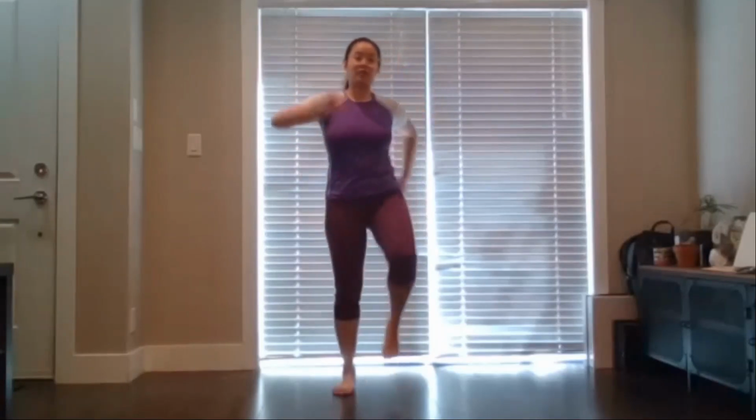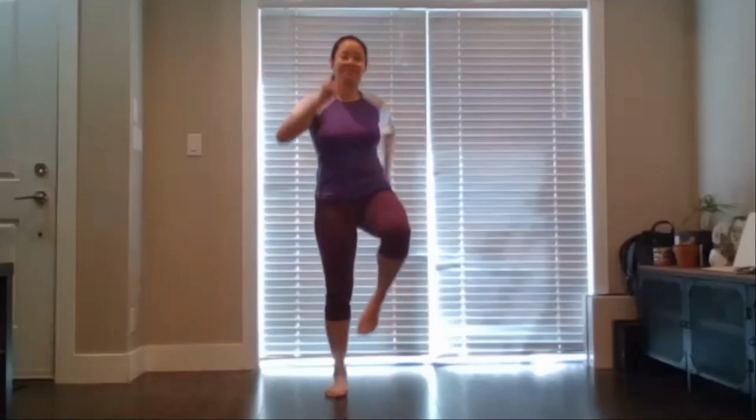Now, if at any point during today's class, things feel a little bit too fast for you, don't worry. You can feel free to slow down the movements as long as your amplitude of the movement is still the same and the technique is still good.